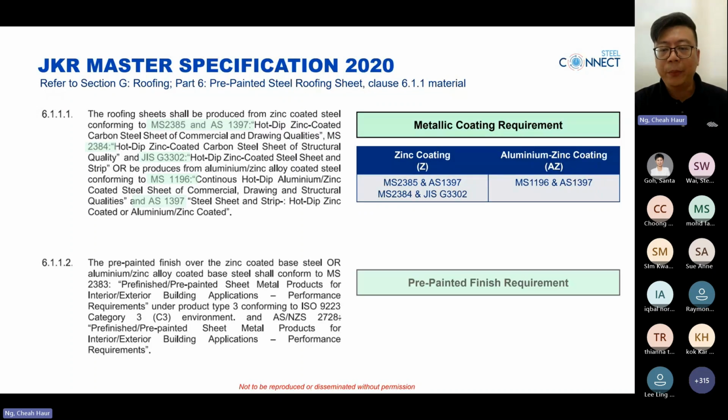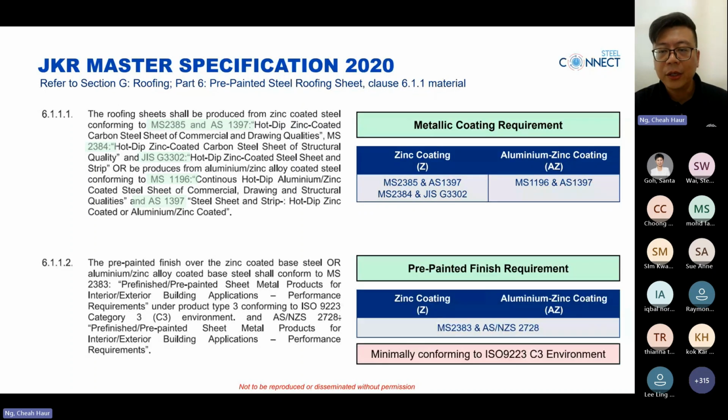So if pre-painted coated steel product is used in the project, clause 6.1.2 must be referred to. The product must conform to MS 2383 and the Australian or New Zealand code AS 2728. There's no alternative standard that can be accepted. In addition, the material must be at least within C3 environment according to ISO 9223. All right, so this is a baseline that JKR can accept if the pre-painted coated steel is used in the project.